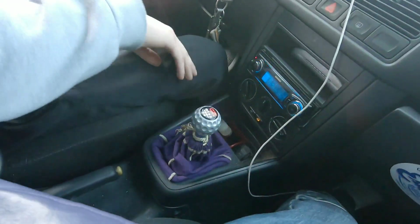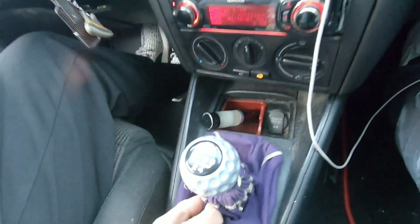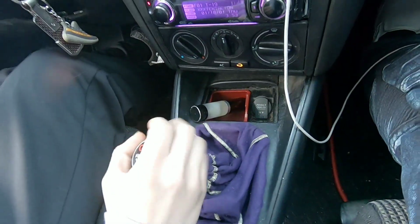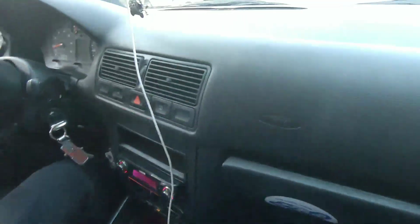All right, so we're inside the car right now. As you can see, he's got the good old stick shift, for those of you who don't know, and that is a weird way. I've never seen it. So reverse is down. Okay. And first. It's all a little sticky right now. Okay. Nice and lube it up.